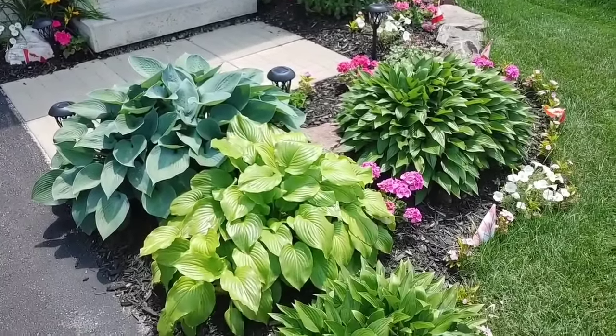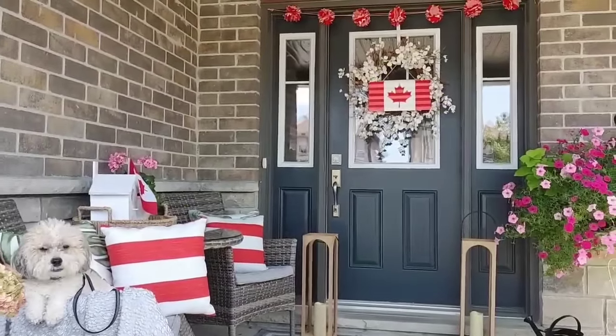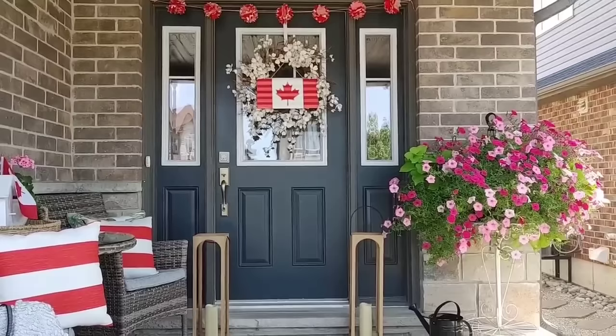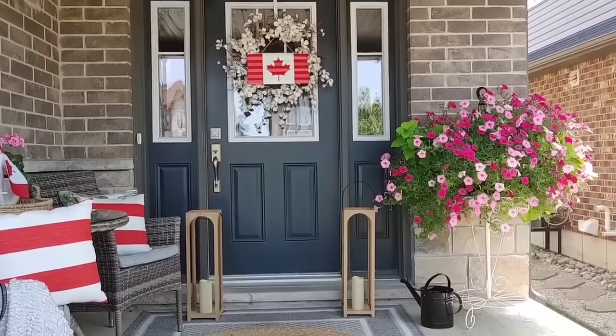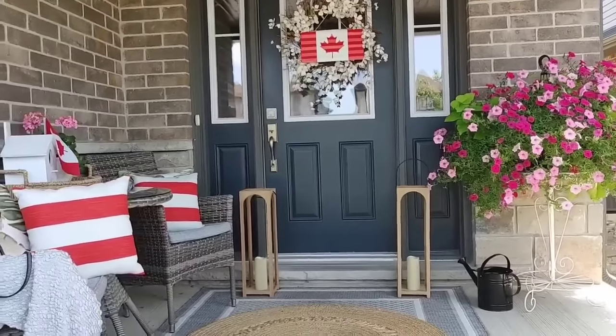You can tell my hostas are huge. I'm going to have to trim these down a little bit in the fall, but I have a lot of my Canada Day decor up still. It was just Canada Day on the weekend, and I just love the pop of color that it brings, and I just feel like it's so patriotic to have it up. So I'm really enjoying that.